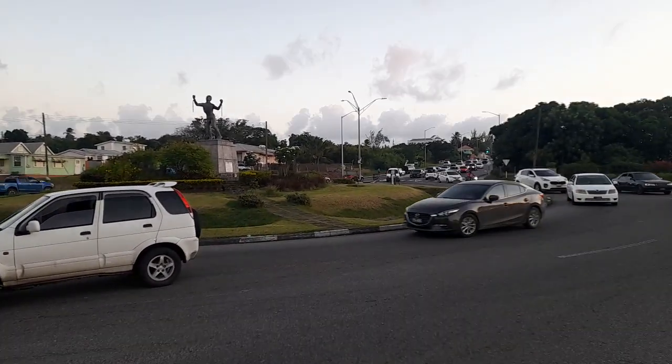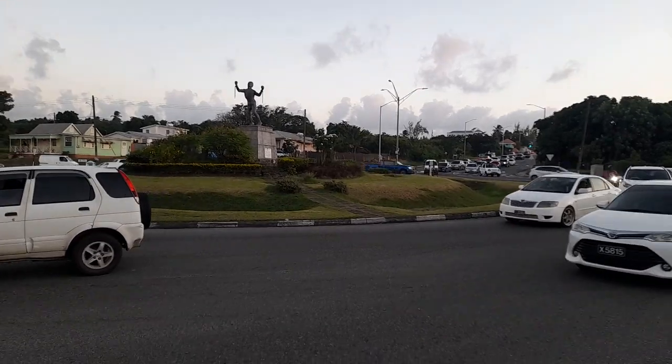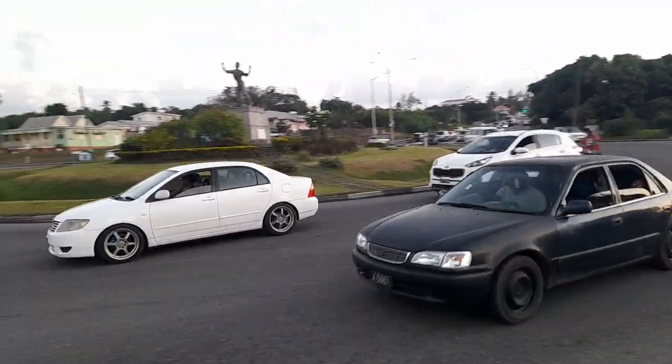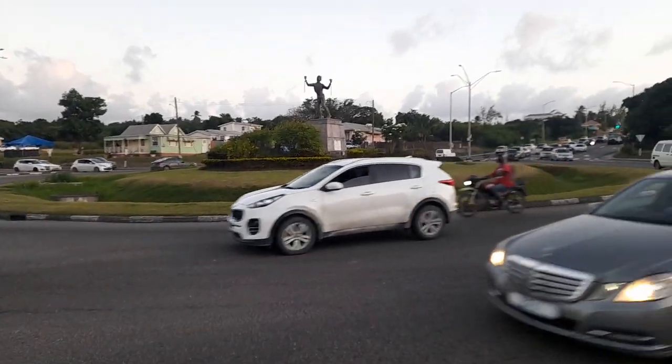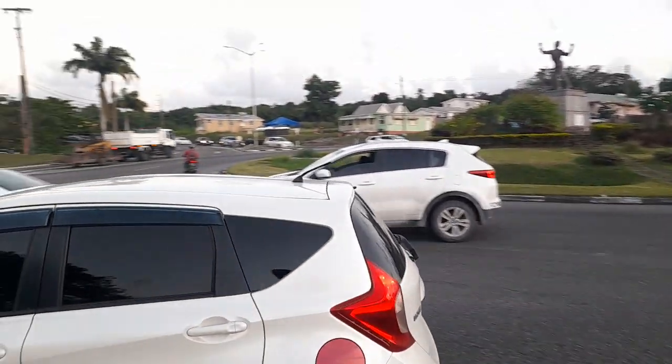So straight ahead will lead back to the south of the island with the Point area and CDC and St. Barnabas. So CDC, which is our radio station, is just up the road from here, and the Point, St. Michael.